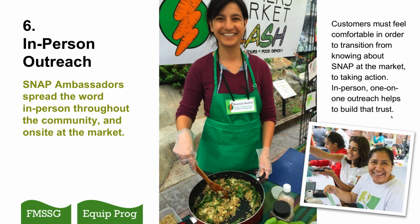so that they were creating those personal connections out in the world, making people feel like, oh, A, know that SNAP is available at the market, and B, feel comfortable showing up because they already knew someone who would be at the market who could help them and who was going to be happy to see them. So really important to have outreach both on-site at the market in terms of a friendly face as well as out in the community.